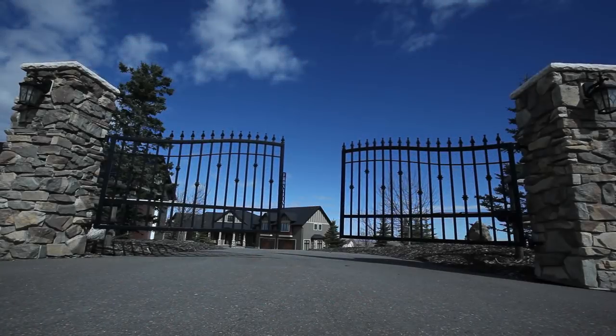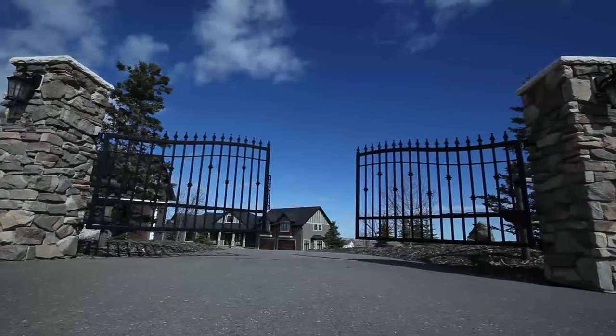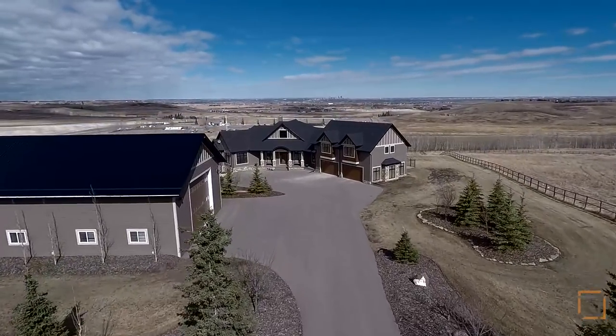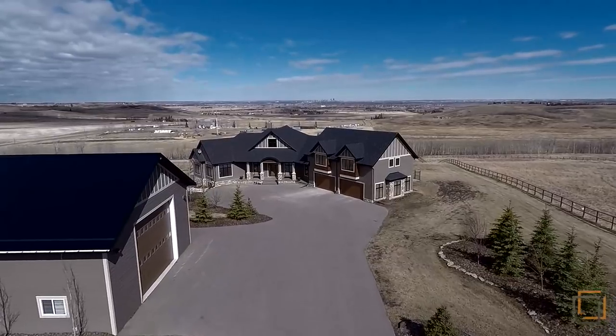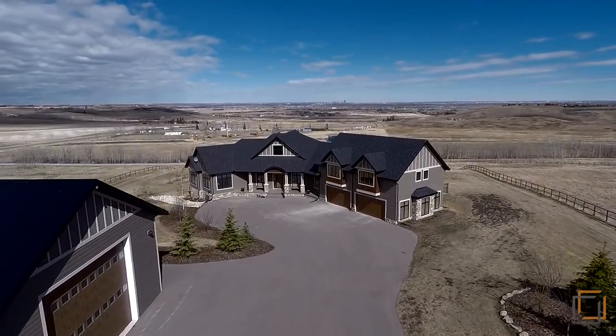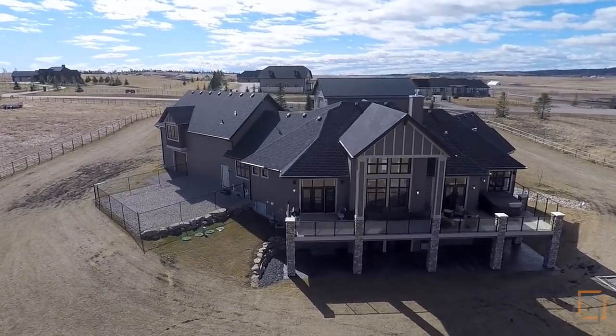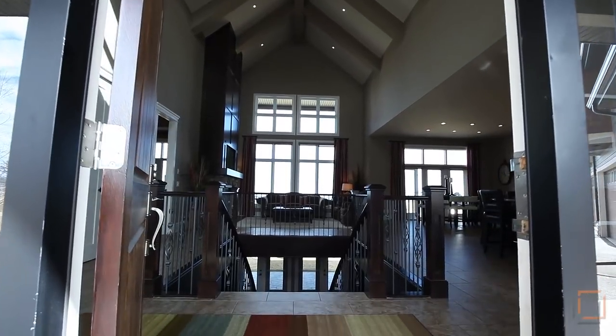Just 10 minutes away from Calgary and nestled atop Dynasty Ridge is your awe-inspiring home in the heart of Dewinton, Alberta. Pull up your vehicle into your massive driveway or park in your oversized quad garage and step inside to experience the breathtaking mountain and city views from indoors.